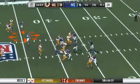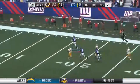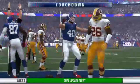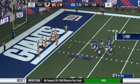On second down, here's Ryan. It's a short one here, complete to his tight end. Down the numbers. There he goes. Touchdown, Giants. A big play there. His second touchdown on the season. And the Giants add on to their lead.